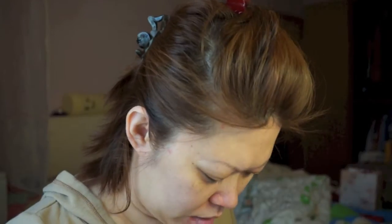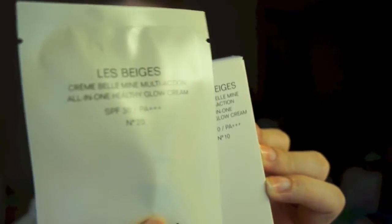From the internet, the Chanel page, when you log in, they have some suggestions on the day look for you. So I'm going to use this. They gave me another sample. I bought the N10, meaning the lighter color, and this is the 20 as a sample. So I'm going to use the 10. Okay, so SPF 30, PA++.